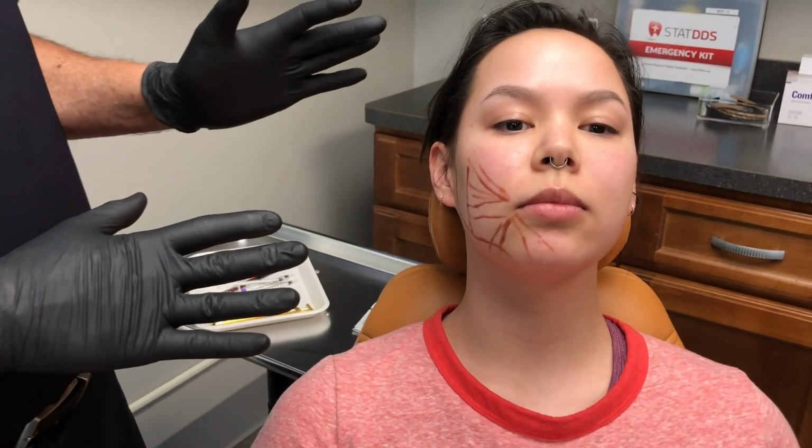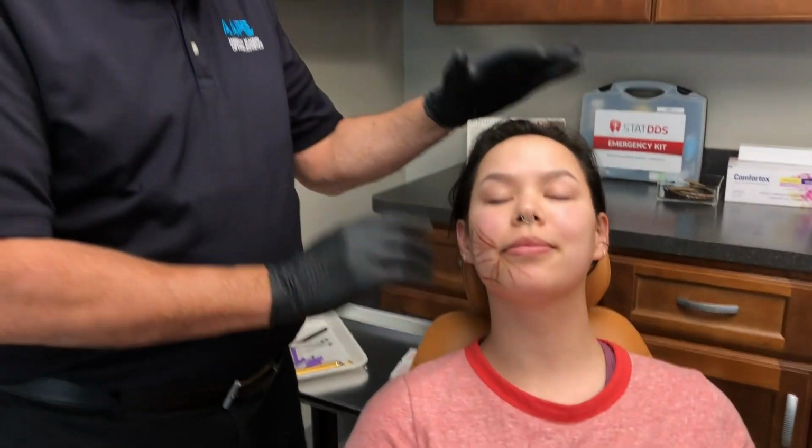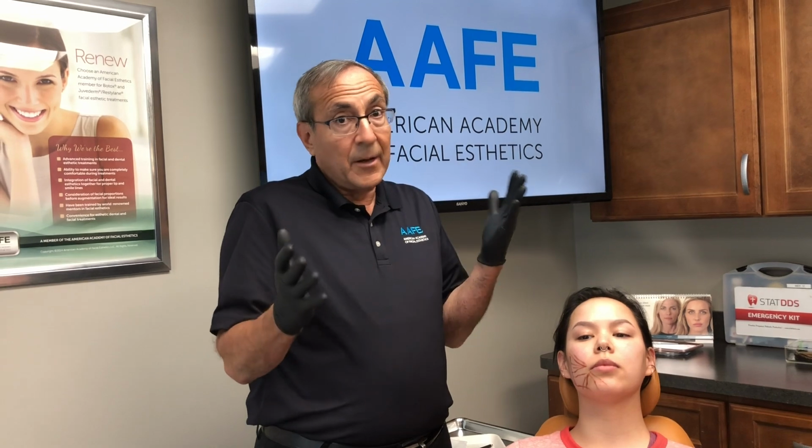Now, what are her post-op instructions? Very simply, don't touch her face. I do not want her to move any Botox around to places where I don't want that Botox to go. I want it to stay in these muscles right here.